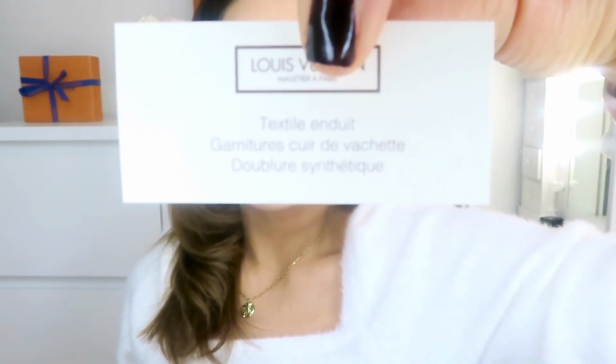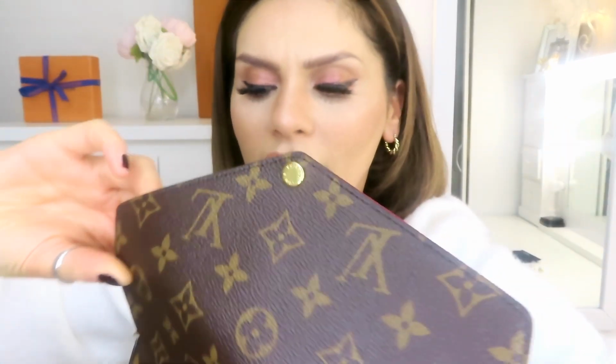Inside you've obviously got the coated fabric, cowhide leather trim tag. So there's a pocket in the back there. And mine is actually made in Paris, which I'm really excited about. There is also a date stamp. I don't know if you guys can see it. Let me see. There's a little stamp that tells you when it was made, right in the corner there.